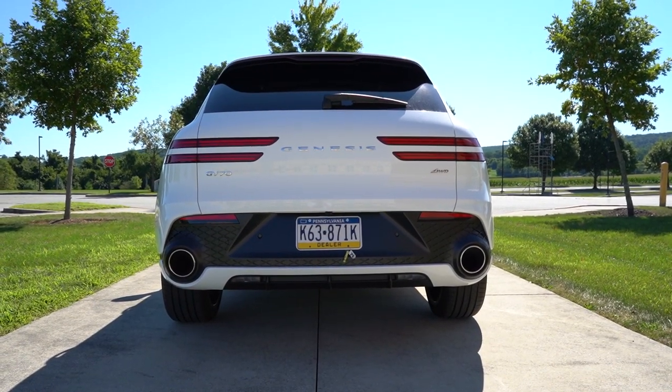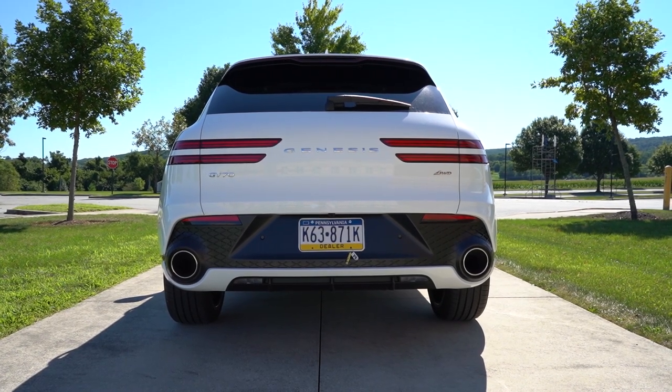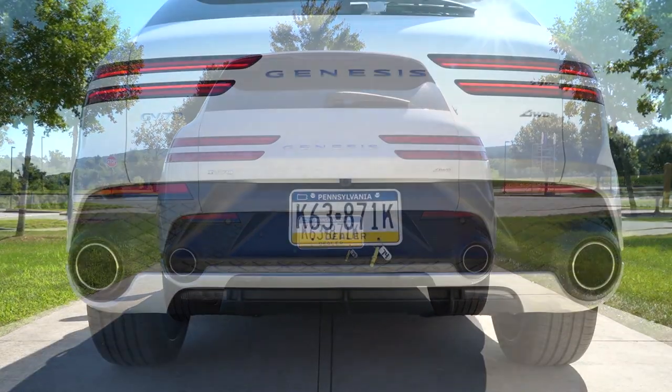But anyways, I think you guys know what we have to do next. As always, here is that exhaust clip.